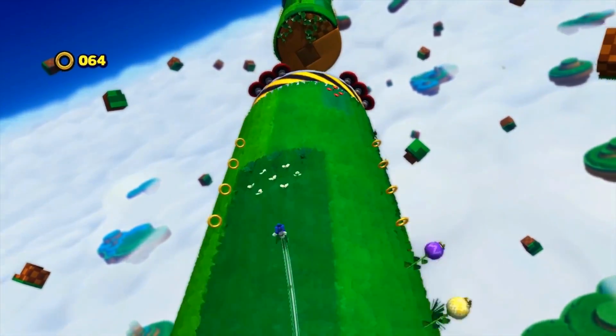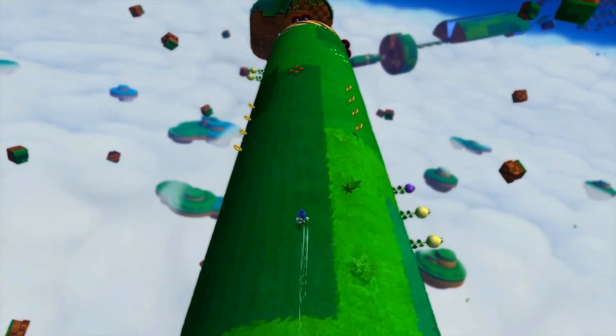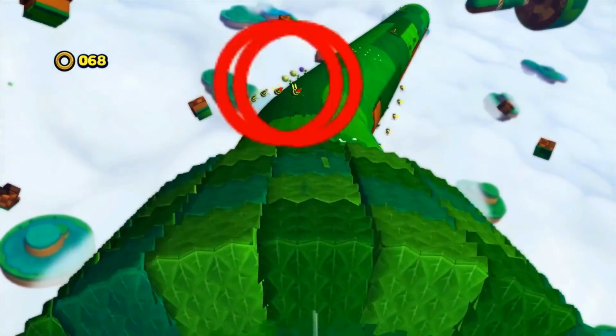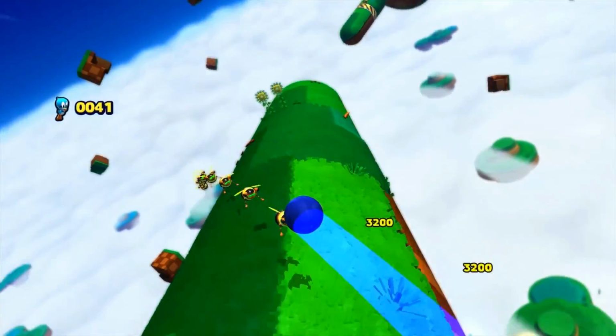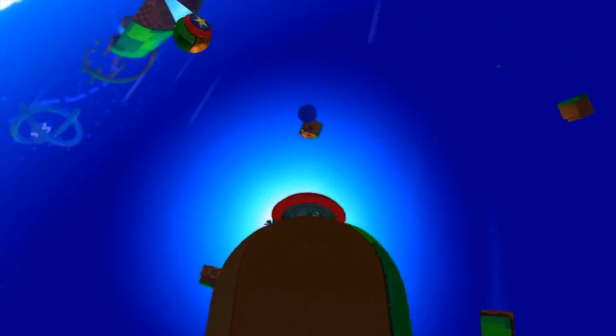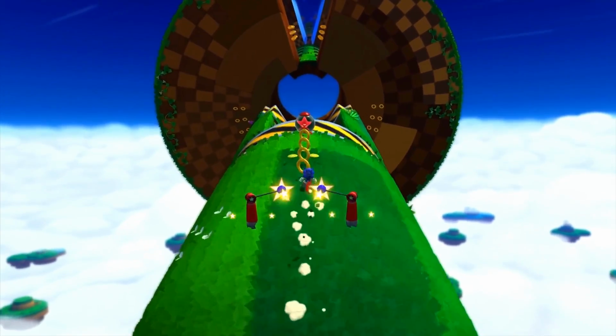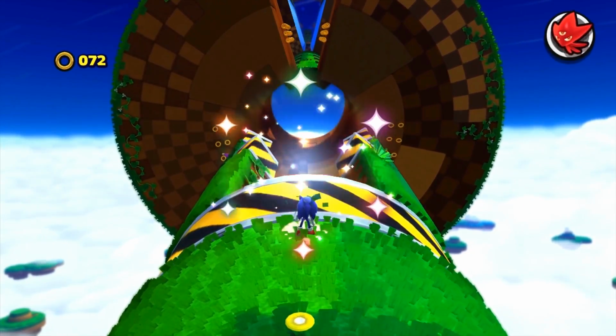Stages take place on floating spherical-like worlds, and along with that a slightly altered control method for Sonic. Instead of Sonic building momentum when pushing forward on the analog stick, Sonic would keep to a slow jog unless you also pressed a button in addition, that would then put him into a fast sprint. This was changed with the idea of giving the player more precision and control.